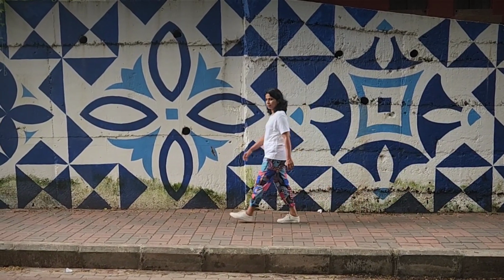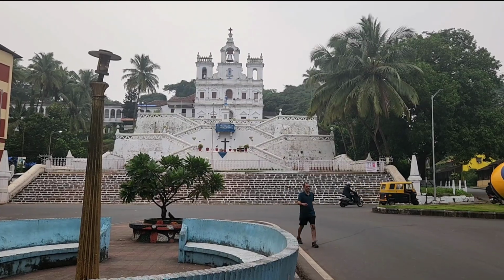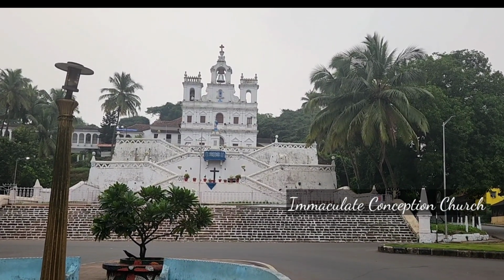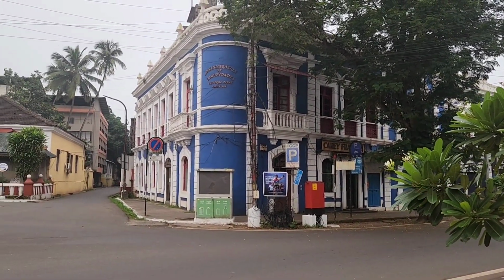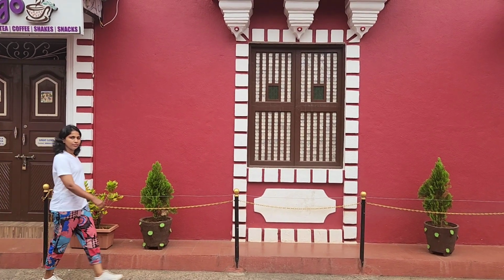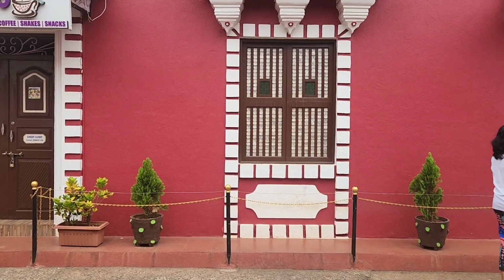Fontainhas or Panaji's colorful Latin quarter is a feast to your eyes. It is located at the foothills of Altinho Hills next to the famous Immaculate Conception Church. You can park your vehicle somewhere near the church and go on a walking tour through the streets. Fontainhas is known for its narrow streets lined with houses dressed up in bright colors of red, yellow, and blue.